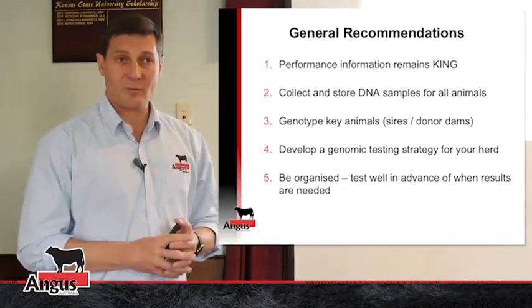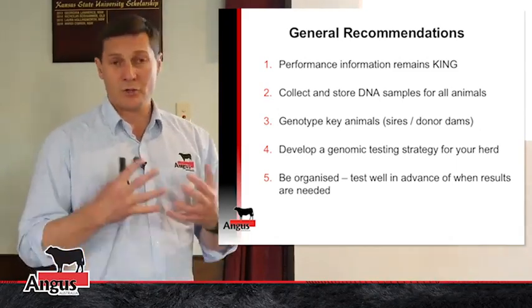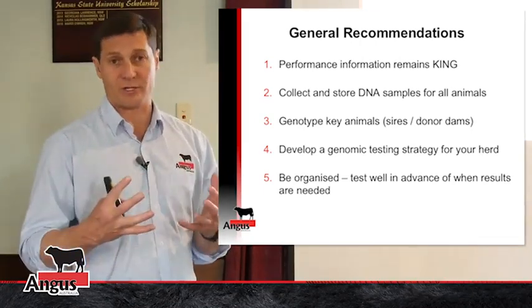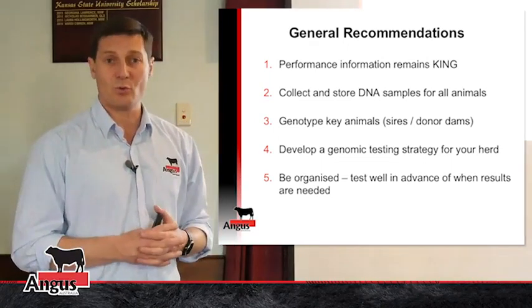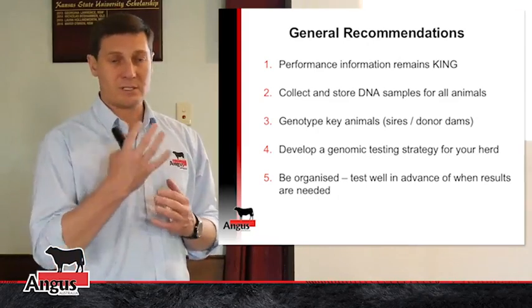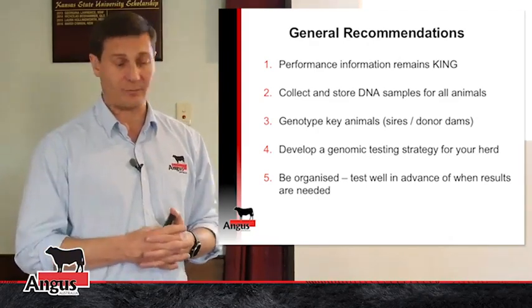The third recommendation I'd make is that, in my view, you should now be genotyping all key sires and donor dams within your operation. As a normal process, when bulls are joined, if they haven't been genotyped, collect a sample prior to joining, send that in and get that genotype information.